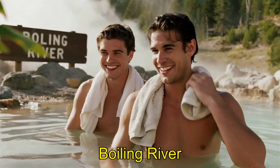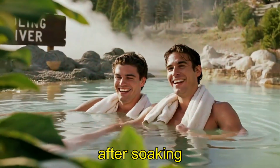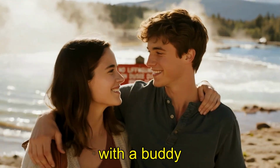Yellowstone's boiling river. Bring a towel and a change of clothes. You'll need them after soaking. Since there are no lifeguards on duty, go with a buddy for safety.